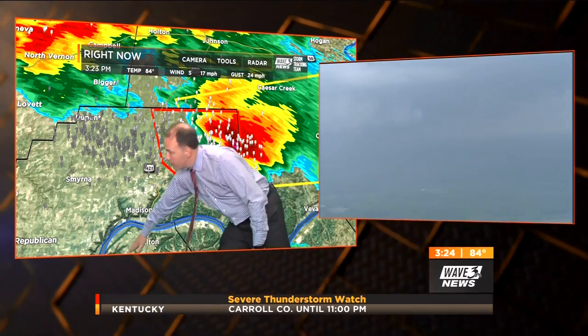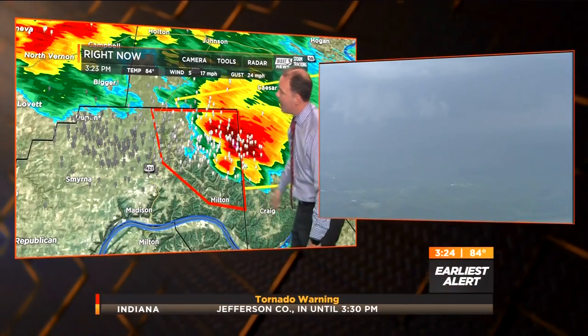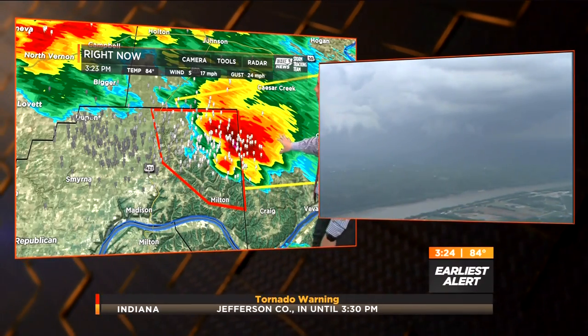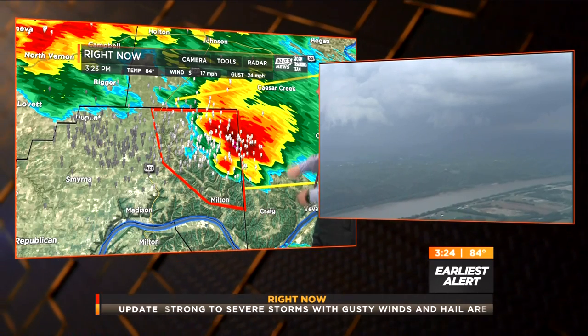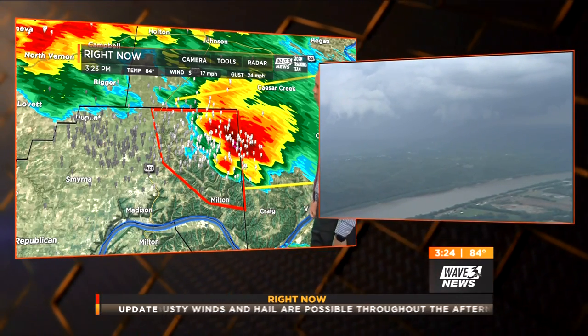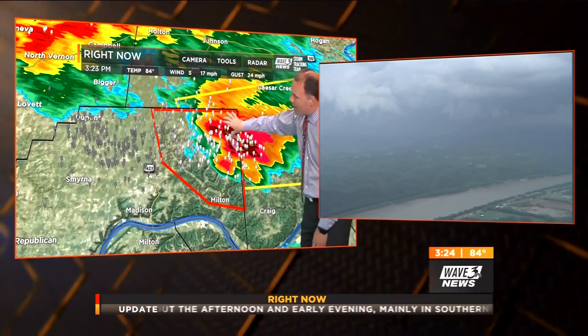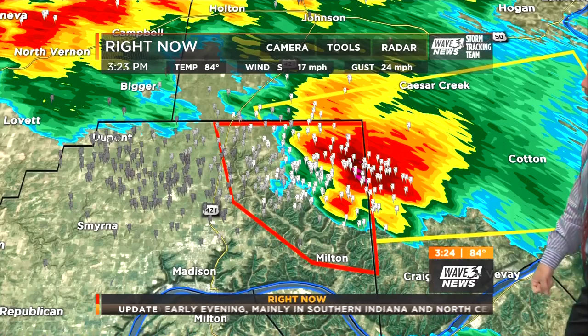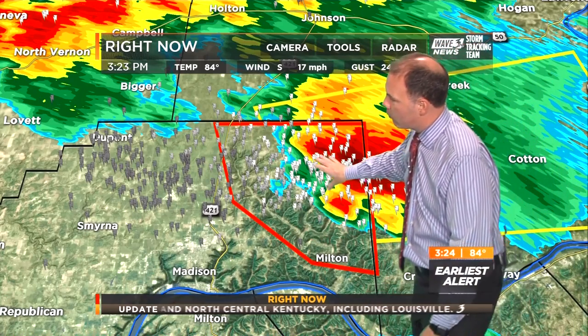So we'll be traveling in this direction. So that is what you're looking at, as the back edge of that storm as it continues to push on to the east. Again, that's the view from Air 3 looking at the storm over Jefferson County, Indiana. No rotation showing up. We oftentimes like to see even some of those clouds on the smoother side would indicate more rotation. We will keep an eye on Air 3 and keep you updated with what's happening there.